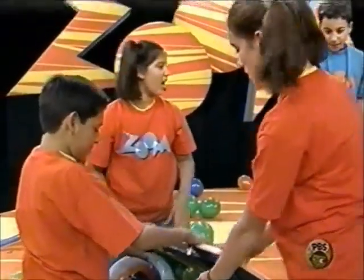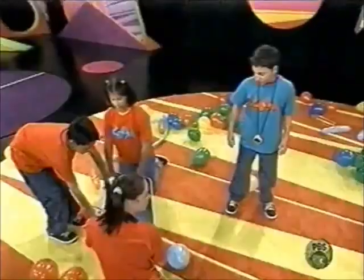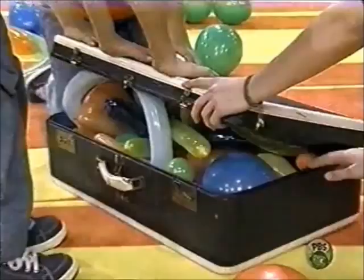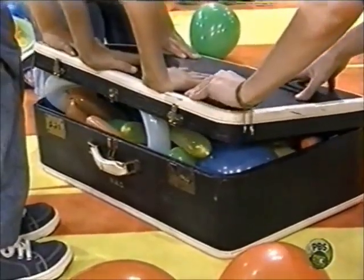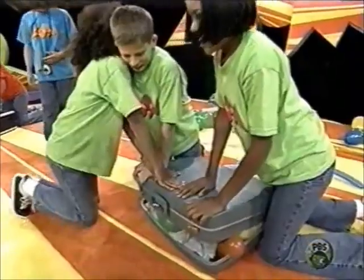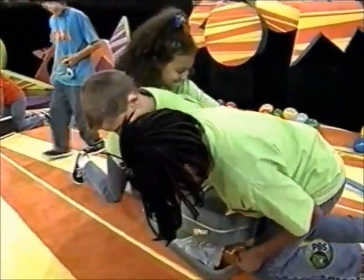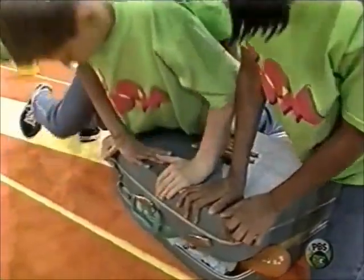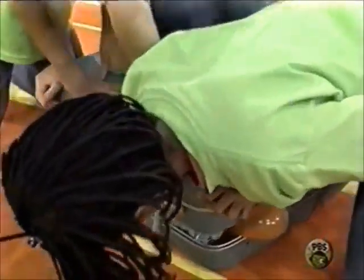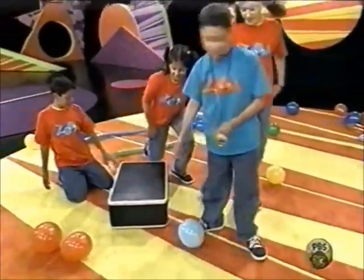Do we have to shut it all the way? Yes. Guys, why don't we both pull at the same time? Okay, one, two, not hard, not hard, three. Guys, be careful. Some of them are gonna pop. Come on, come on! How do you close it? You just push it down. Are you guys close? Kind of. We're trying to get close.